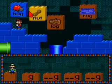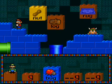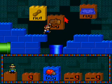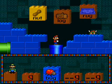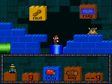Find the word that ends with the letter G. Super! You picked bug that ends with G. G. Bug. Choose the word that ends with the letter G. Super! You found log that ends with G. G. Log.